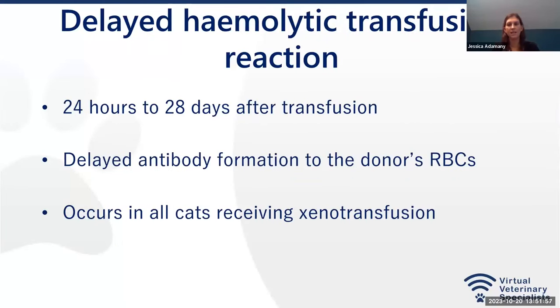So what about delayed hemolytic transfusion reactions? This is something that we see within 24 hours to 28 days after transfusion. It's a sudden drop in the red blood cell count that was not expected. Again, it's due to delayed antibody formation to the donor's red blood cells, and it's something that we see always in our cats receiving xenotransfusion.